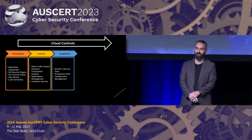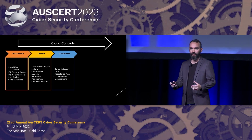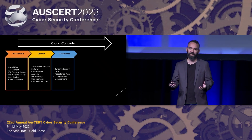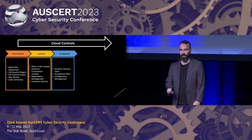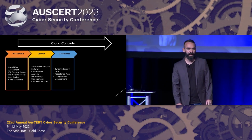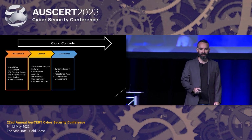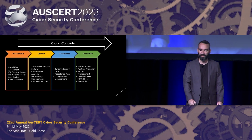We then move to the acceptance stage. The acceptance stage is where the code is looking at being deployed, and generally speaking, this is where the merge is actually happening. So we've got dynamic security tests, acceptance tests, and configuration management. After the acceptance phase, we move to the production stage.